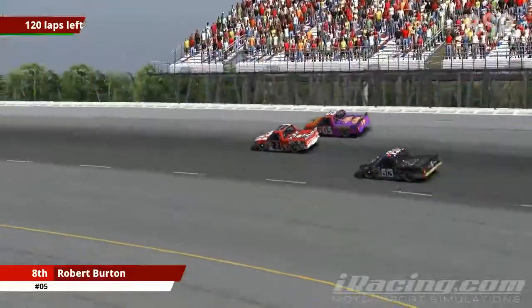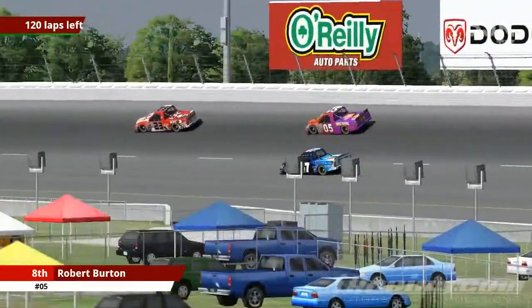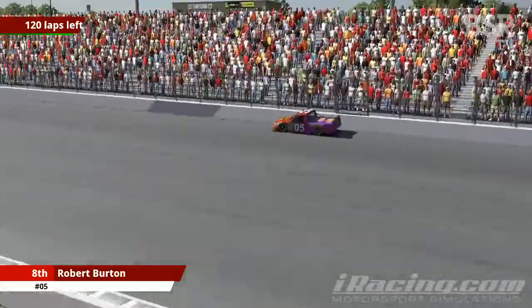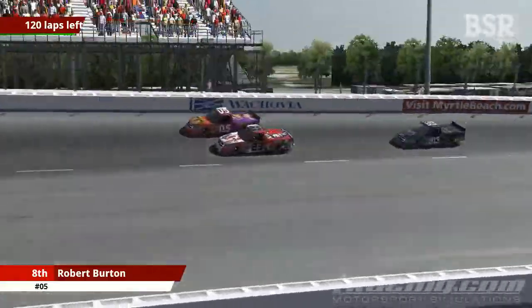Well, Burton now being overtaken by Bracey. Oh, and Burton's made contact with the back of Bracey's machine, but both of them, I could almost guarantee that would have been a caution there. And they both managed to get away with that one, Carl. That was interesting. Very, very close quarters right there.